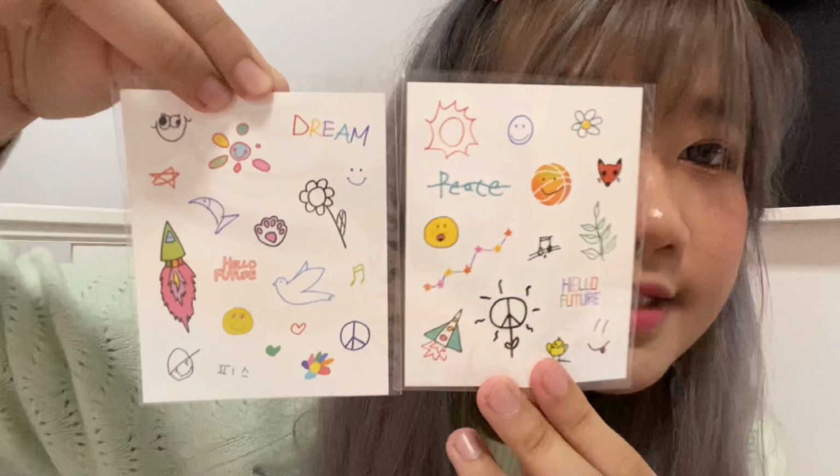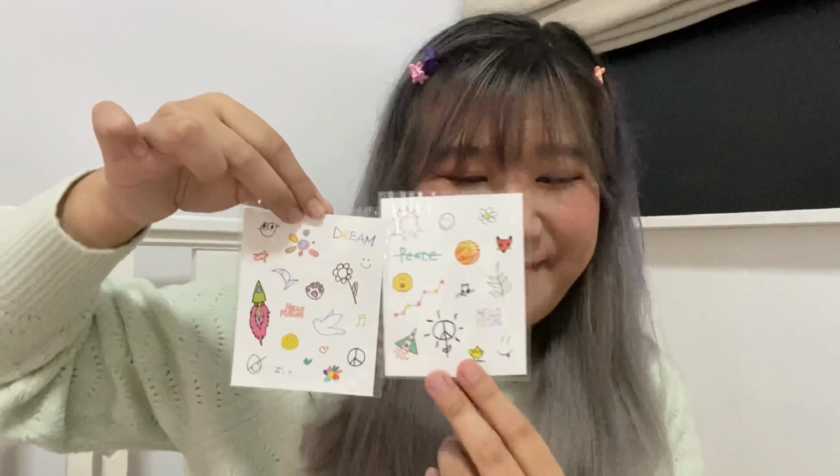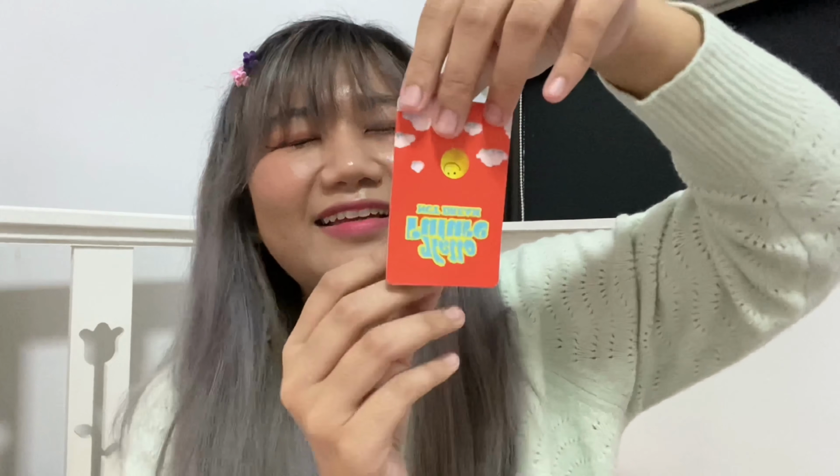Okay, this is just now album, wow! That means I got two different versions of the tattoo stickers. Selfie, I really want to pull Haechan Mark. If I pull the agent one, I really want Jaemin and Mark. Or Haechan is also fine. 1, 2, 3! Is this selfie or is this agent photo card?